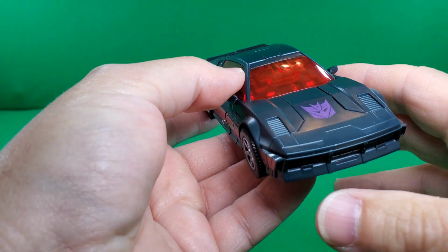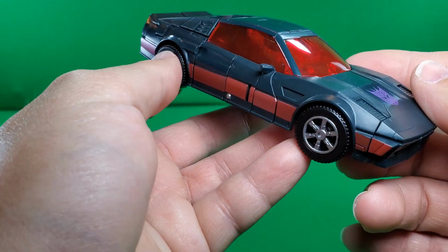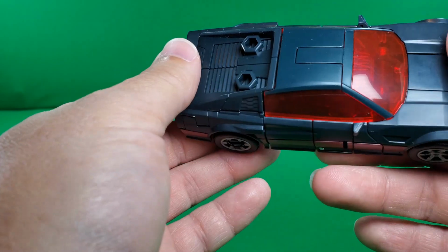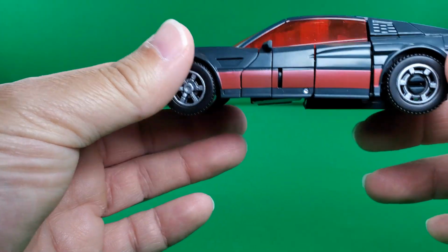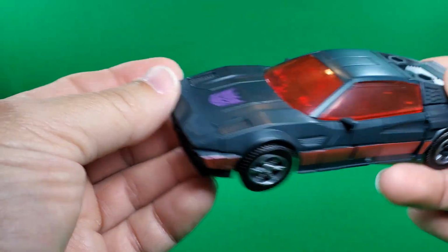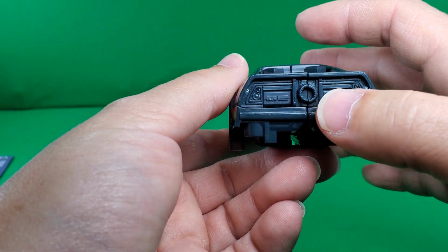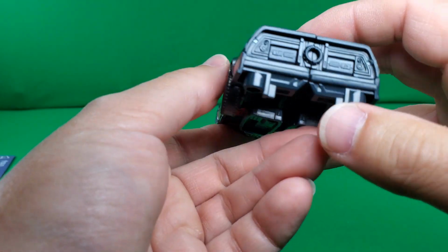Let's take a look at Wildrider himself. Nice Decepticon tampo, and nice color to the windows. Again, you know, clear plastic, it's going to end up messing up. Nice stripe down the side that kind of sets him off. And nice molded details. I mean, look at there. I guess that's supposed to be some kind of turbo boost going on there to perform stunts.